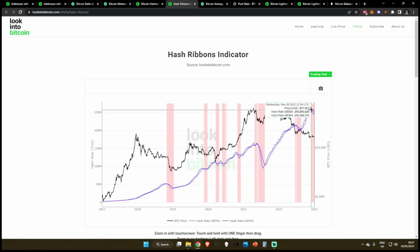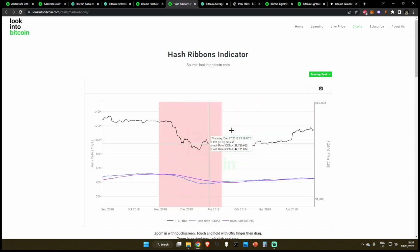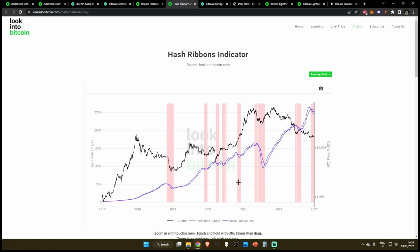You can see hash ribbons have been capitulating for quite some time since Bitcoin was priced at roundabout 16,500. Or if you want to look at the date, it's been capitulating for the past 1 month and 2 days since December the 1st. So while price hasn't moved too much, hash ribbons indicator capitulating has always pretty much historically been a sign that a major capitulation is right around the corner.